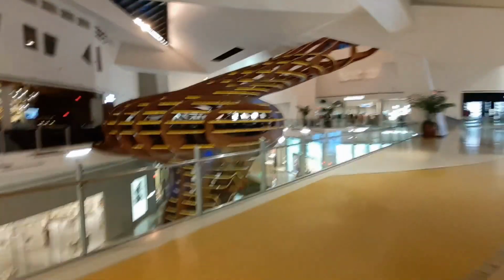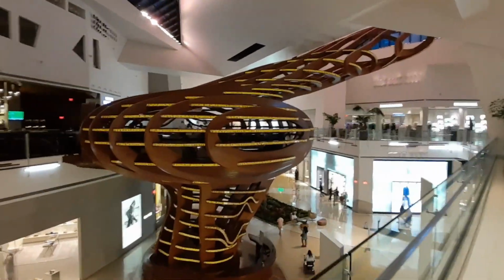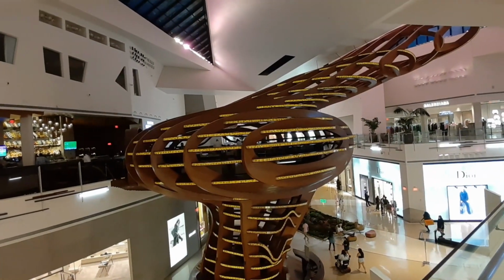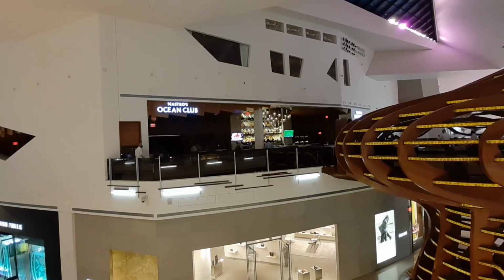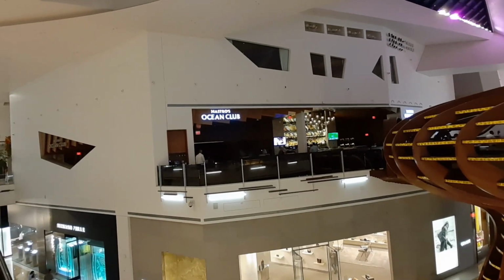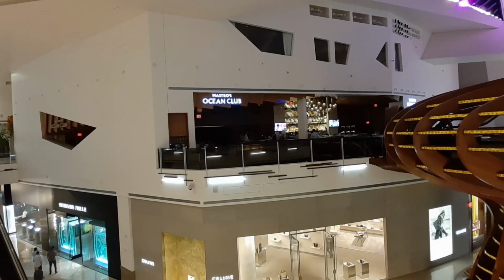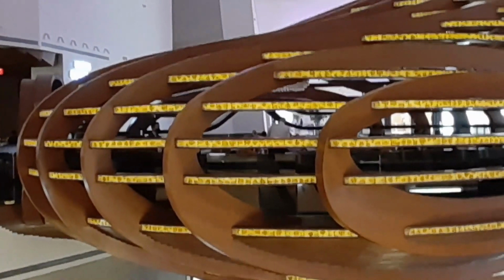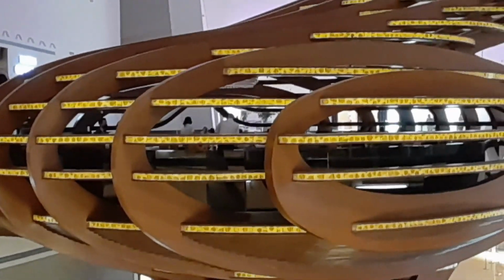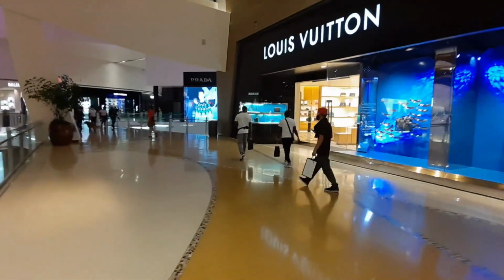And moving along, this looks sort of interesting here off to the left. Looks like some sort of neat architecture. Looks like some sort of a boot. And it looks like that would be part of this restaurant here called Maestro's Ocean Club. Maestro's Ocean Club. And it looks like this boot here would be part of the Maestro's Ocean Club. Anyhow, continuing on.